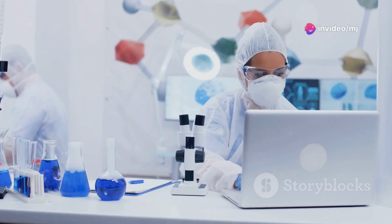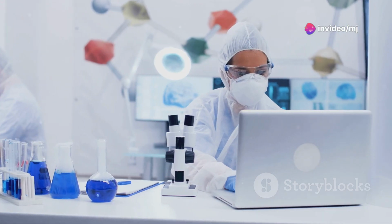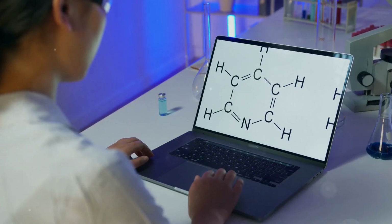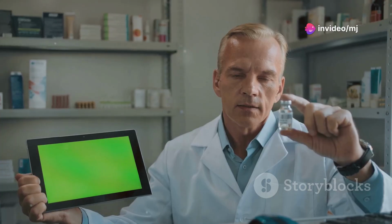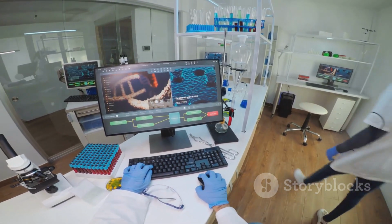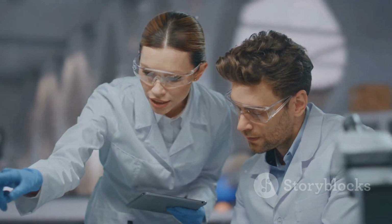Once a target protein has been identified, AI can then be used to design drugs that specifically bind to that protein. This is where generative AI models really shine. They can generate thousands, even millions, of potential drug candidates, and then predict how well each candidate will bind to the target protein. This process, called virtual screening, allows researchers to weed out unpromising candidates early on and focus their efforts on the most promising leads.